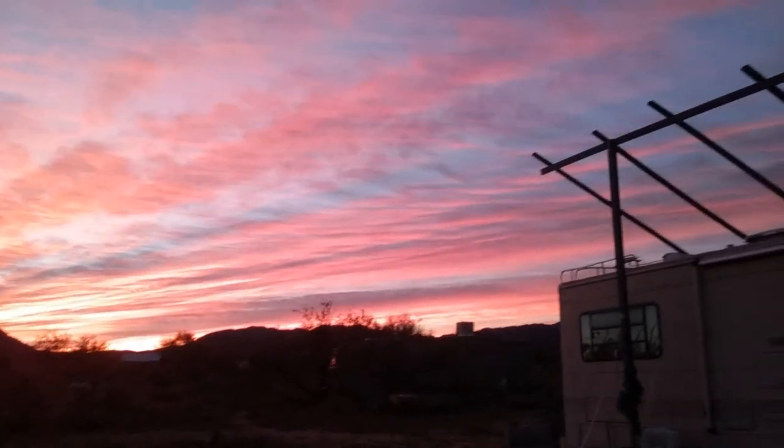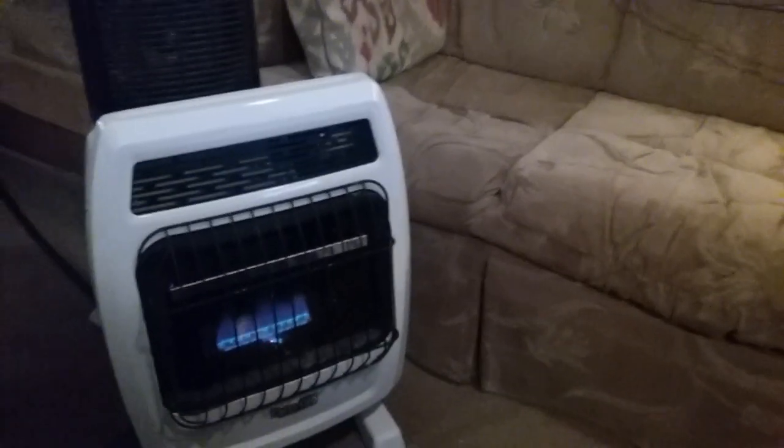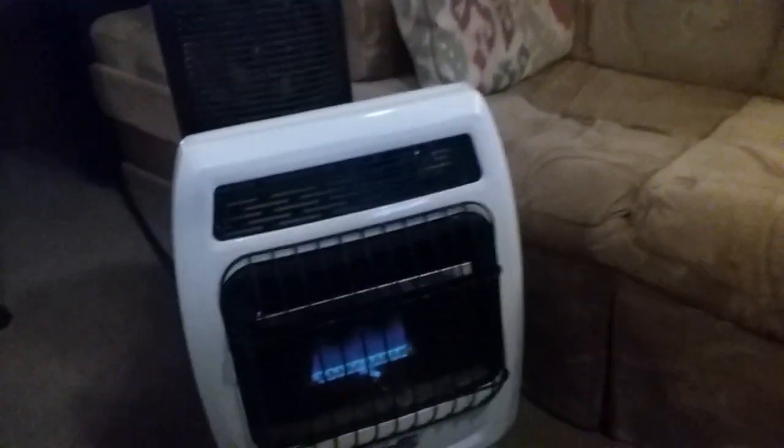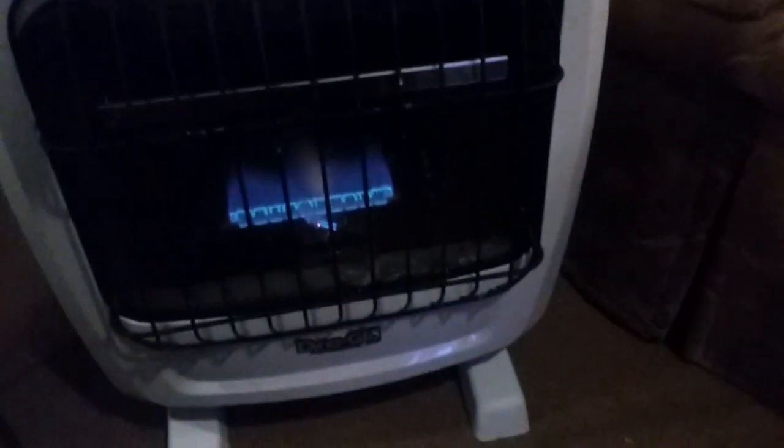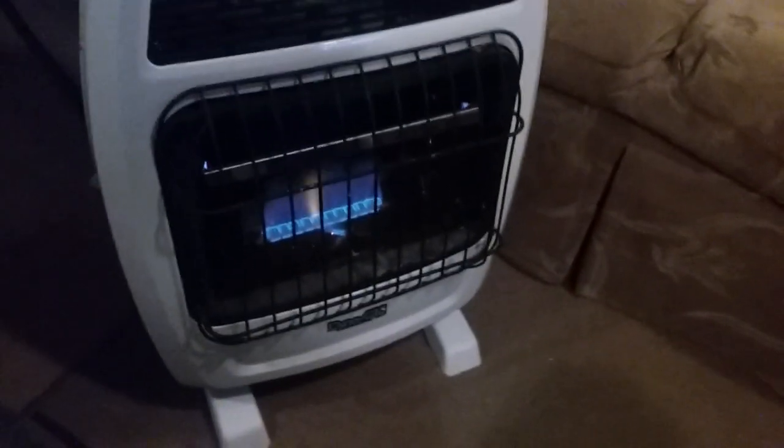That little propane furnace I got has been saving my butt. It was down to 43 degrees yesterday morning. Now it's only supposed to have one setting, 10,000 BTUs, but if you notice the flame is kind of low there, I'll turn it up. Then it goes up, and it goes down. I don't understand that. But as long as it keeps pumping out the heat. I put my space heater fan, just the fan, on top of it to spread the heat around. This thing only takes about 12 or 13 watts to run, so it's perfect for this. It has been keeping it beautiful in here.